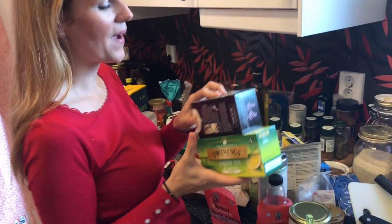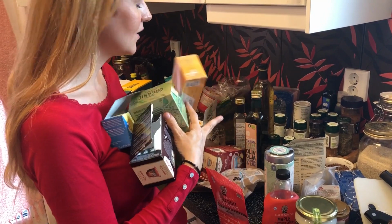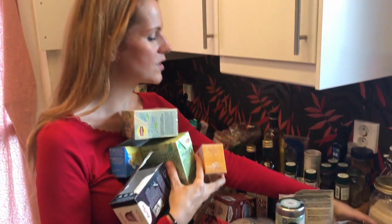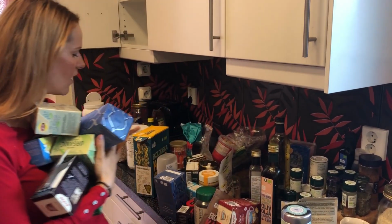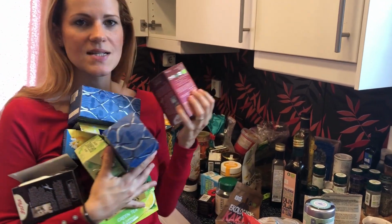And then these, I packed out the cupboard and there is so much tea. Look. And we never drink that much tea. This is tea. We have the same from some. I can't even hold them in my hands. It's just too much.